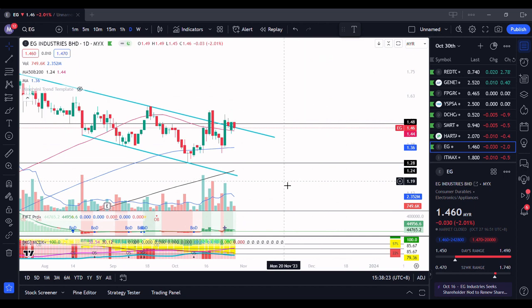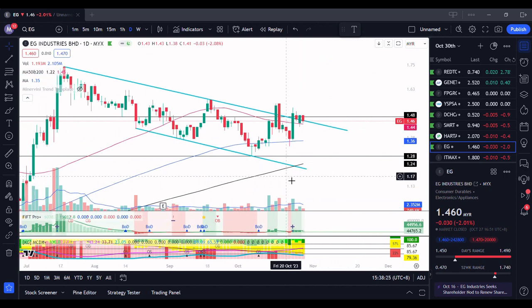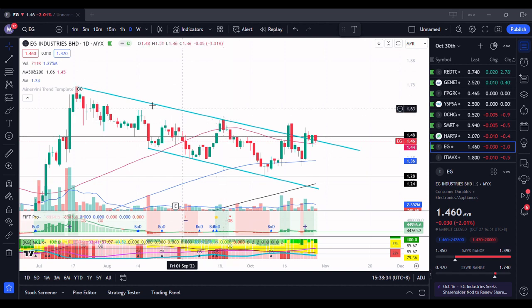Okay, next is EG. You look at this counter, honestly it is still forming lower highs lah. Okay, you see this is the first high, this is the highest, then first lower high, then here, then here. So generally you haven't really seen it forming a higher high yet.